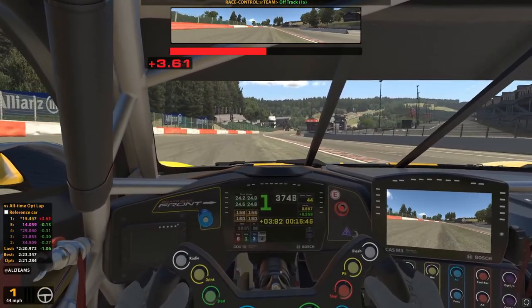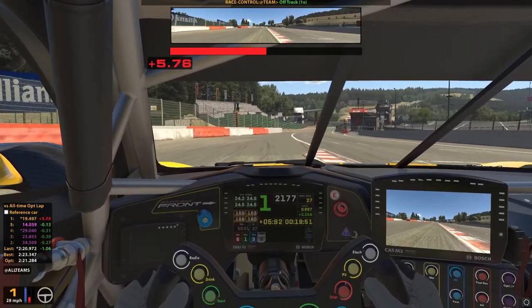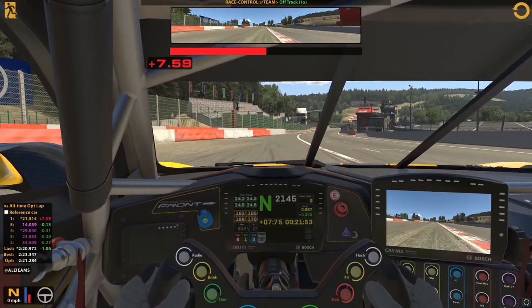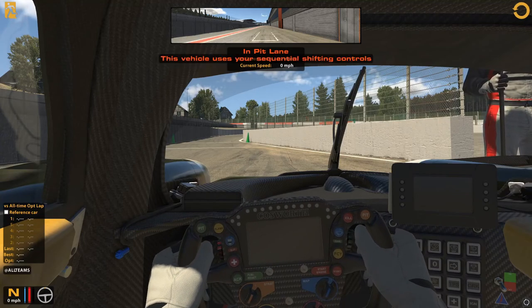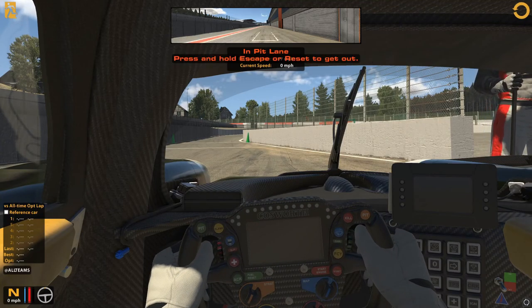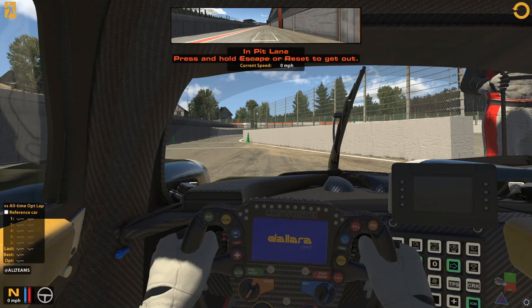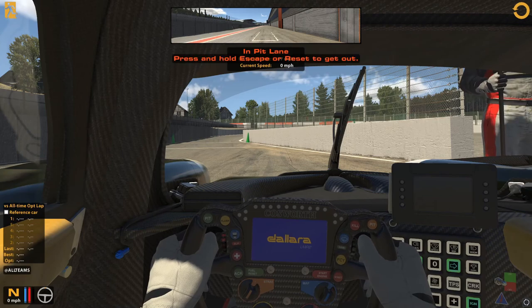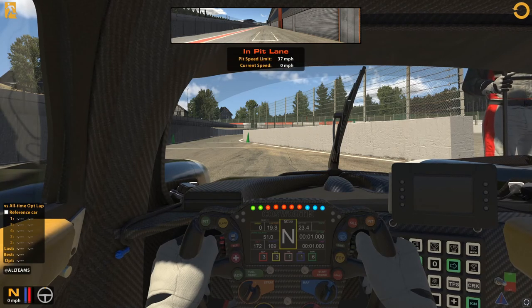Anyways, let's turn on the Dallara now. I want to see what that's like. Get some LMP2 action. So now we're in the Dallara P217 LMP2. Let's see how it is. Ooh, the sound of that Gibson.